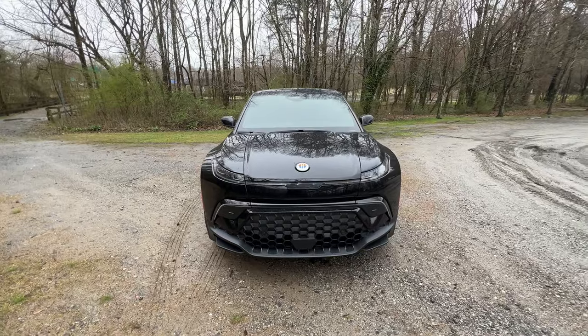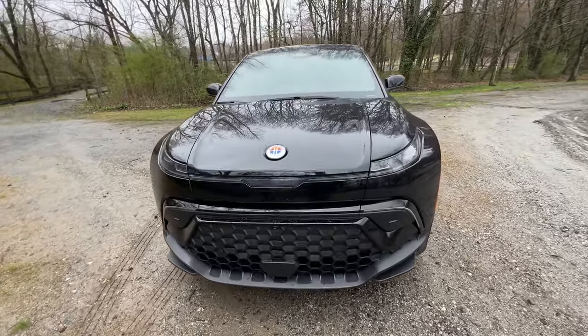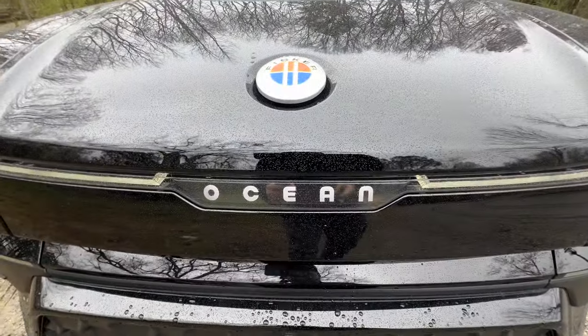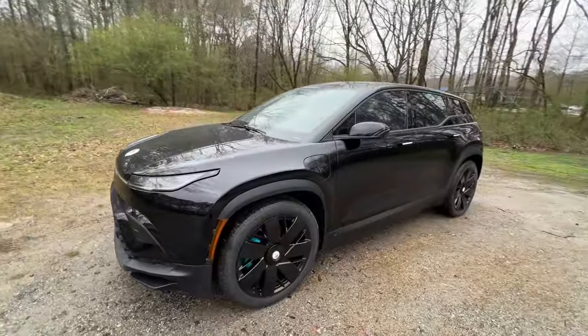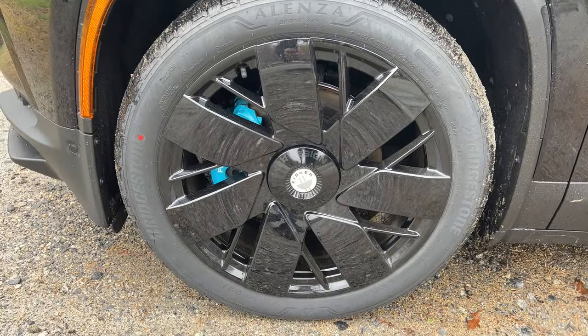This is the front. Definitely gives Range Rover vibes, like it kind of looks like a Range Rover. This is the key fob. Hey, there we go, we got it. So yeah, that says Ocean. I love the headlights though. It's like a bar light, almost like a Cybertruck. The side profile, also very nice. These rims, I think, are just beautiful as well.